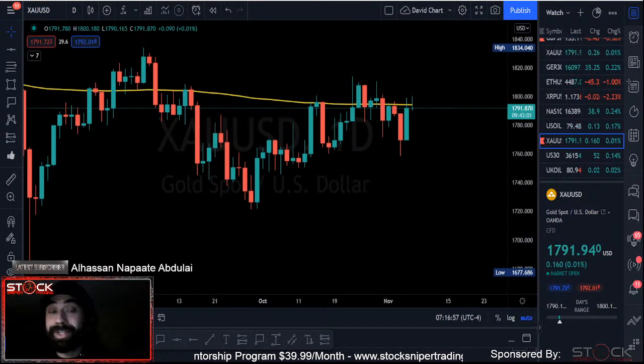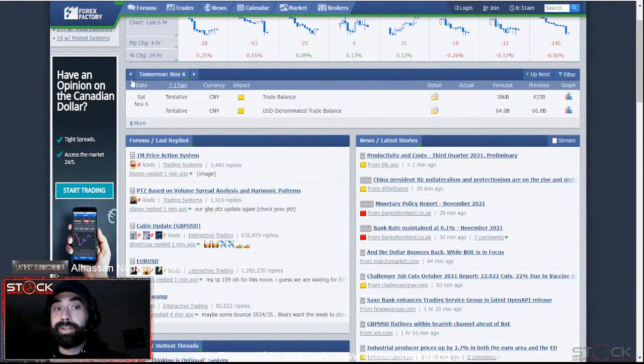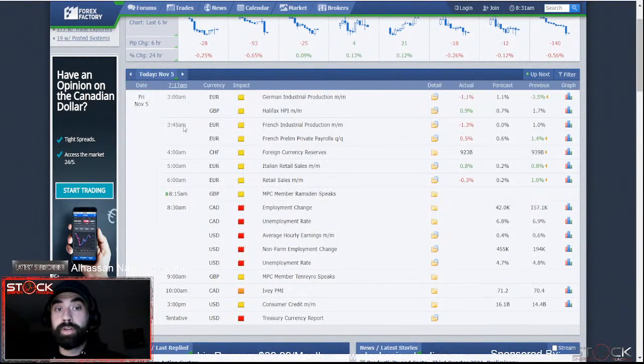Basically, we're going to be looking at GBP/USD and gold, doing a top down. Today, at 8:30, if we get any nice moves before, you don't want to be holding anything through this red folder. Just keep in mind, it's going to be extremely volatile.